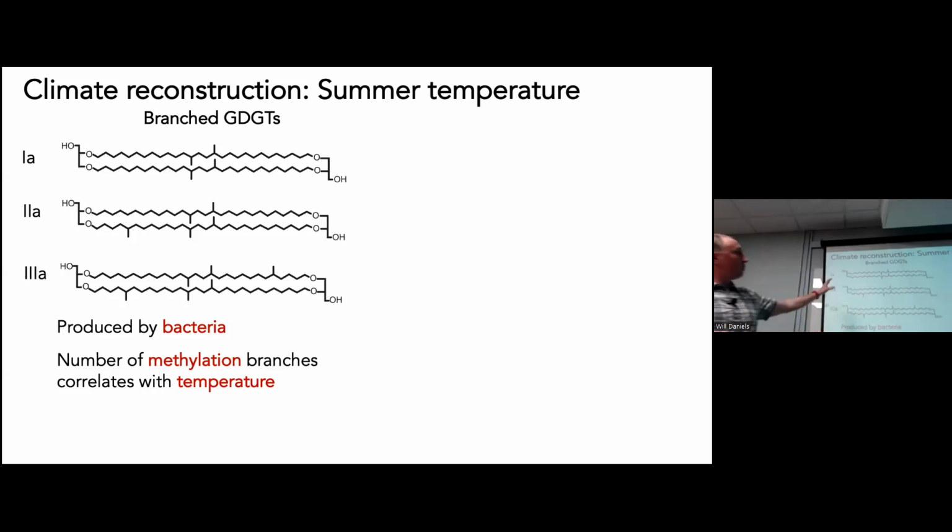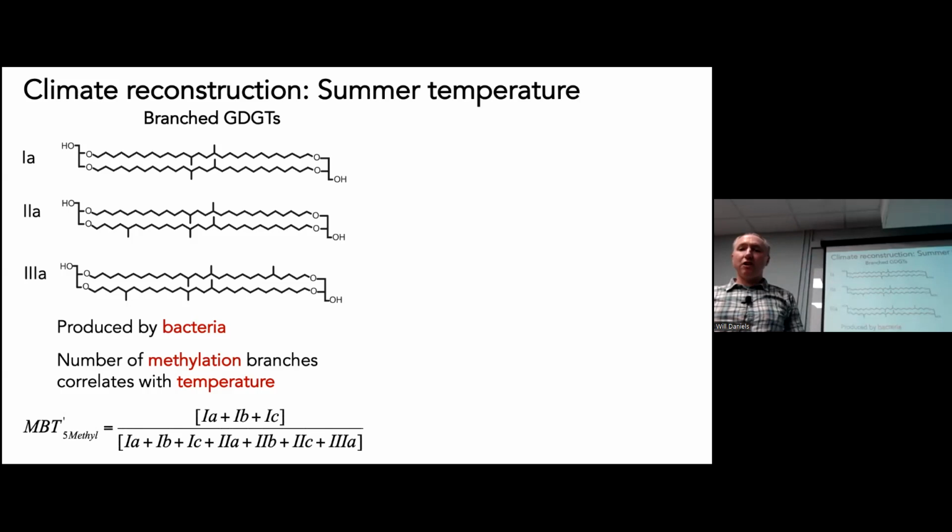And in general, there's a whole bunch more than just these 3, but these 3 are a good example of the methylation number. You can see in this first one, 1A, there are 4 methyl branches. In 2A, there's 5 methyl branches. We've got those original 4 plus 1 more. And in 3A, that's hexamethylated. And it turns out the number of those methyl branches correlates with temperature.